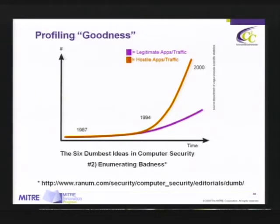He says, look, by this point in time, the illegitimate activity exceeds the legitimate activity, and the illegitimate stuff just keeps growing. It's foolish to try to track all of the possible things that might go wrong when there's only a handful of things that you know are right. So instead, enumerate the stuff that you know is right, and everything else then by definition is at the very least suspicious. And so that's a tack that we've taken to heart. We're just going to enumerate the goodness and flag everything else as suspect.